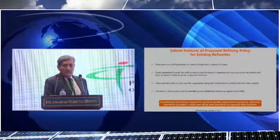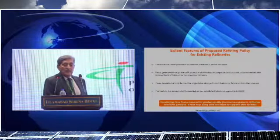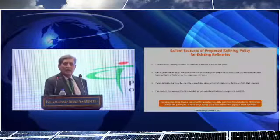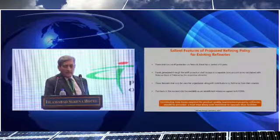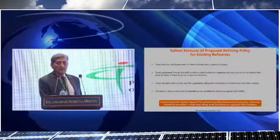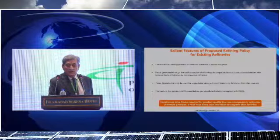The salient features of the proposed refining policy for the existing refineries is that there should be some sort of tariff protection for petrol and diesel for a period of at least 6 years, which may be reviewed later on. And funds generated through the tariff protection shall be kept in a separate bank account to be maintained with National Bank of Pakistan by the respective refineries. These are at least part of the draft refinery policy. I don't know what's going to be the final shape. And these deposits shall only be used for upgradation along with contributions by refineries from their own sources. The funds in this account shall be available as per established milestones agreed with OGRA.